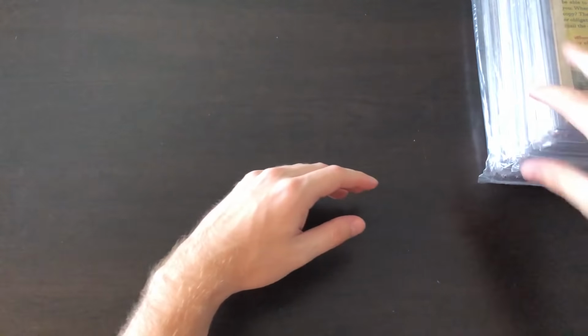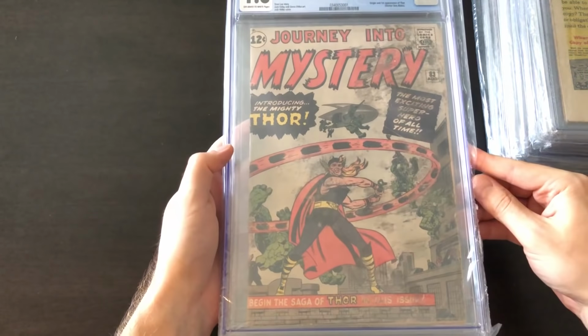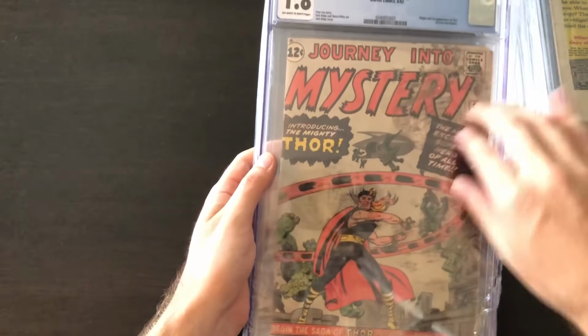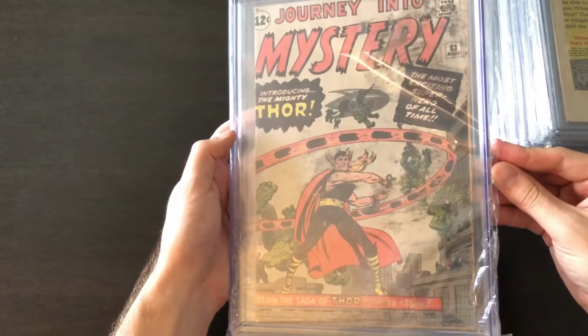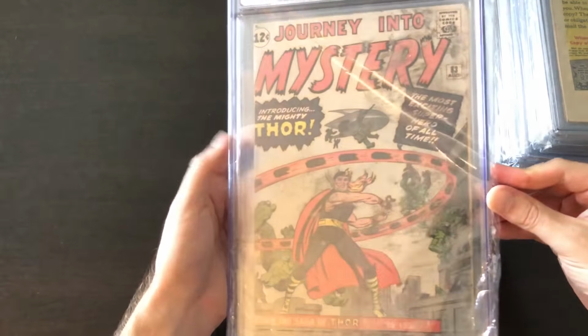After that is another key issue of a Marvel title. The first appearance of Thor. Journey into Mystery 83. I think I picked this one up 3 or 4 months ago. It's got this paint swirl thing going on the cover. Other than that, it's a really solid book. They just kind of heavily downgraded it for that. So it's a 1.8.